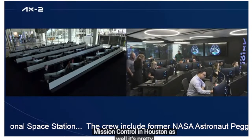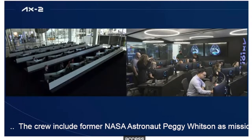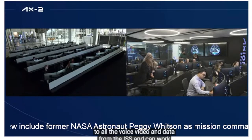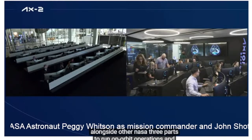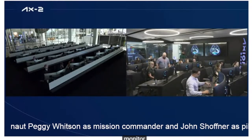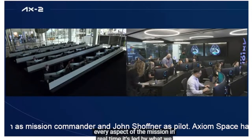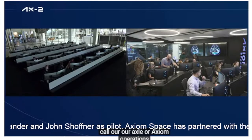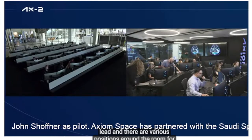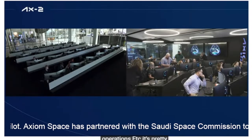It's pretty fantastic. From this secure facility, we have live access to all the voice, video, and data from the ISS and can work alongside their NASA counterparts to run on-orbit operations and monitor every aspect of the mission in real time. It's led by what we call our AXL, or our Axiom Operations Lead. And there are various positions around the room for research, communications, medical, integration, stowage, timeline operations, etc.